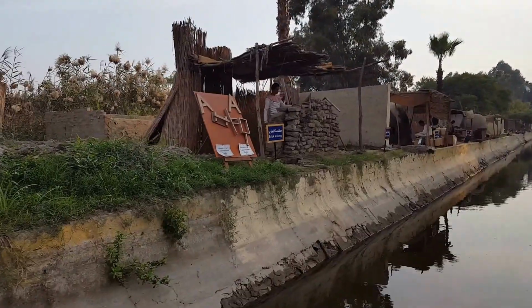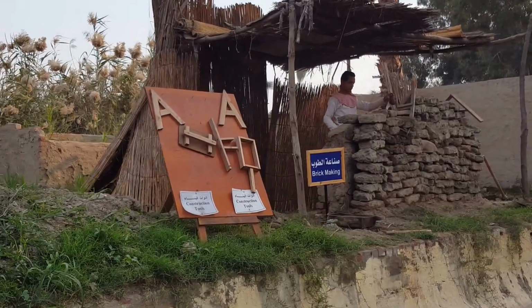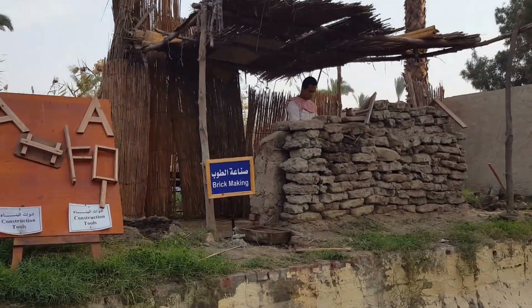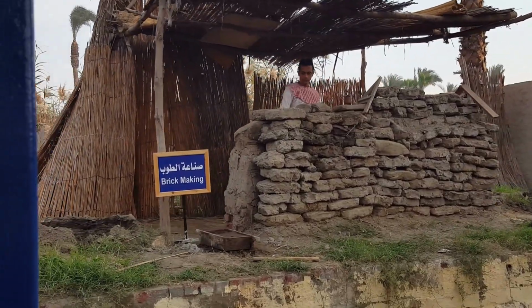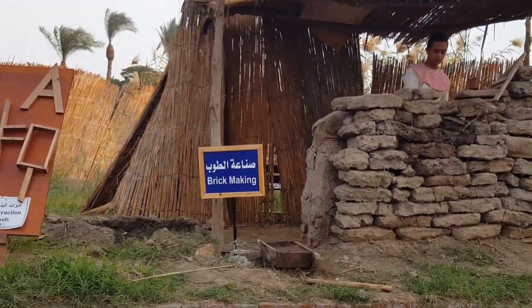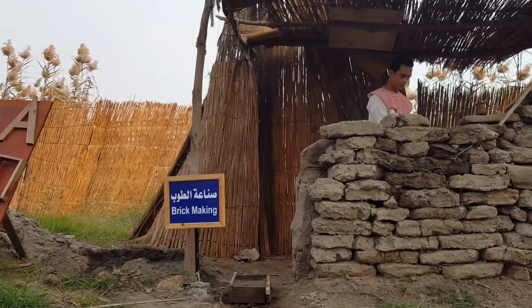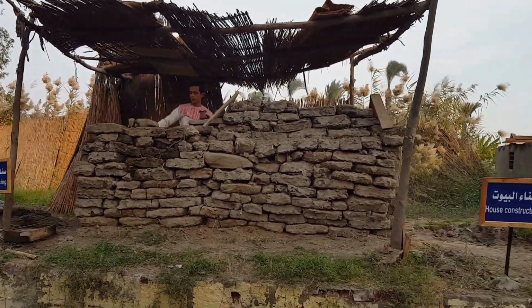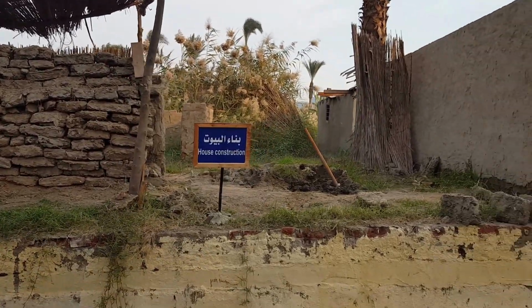Here is brick making. The material used is the Nile mud, which is mixed with water and chopped straw into a thick paste. This paste is put into a wooden mold, and the bricks are then simply left to dry in the sun. As there is little heavy rain in Egypt, these mud bricks can last for centuries.